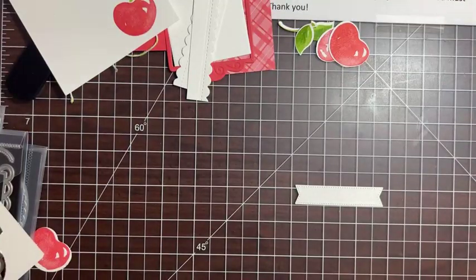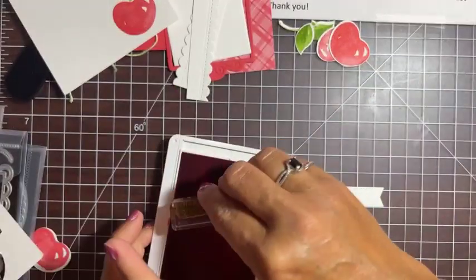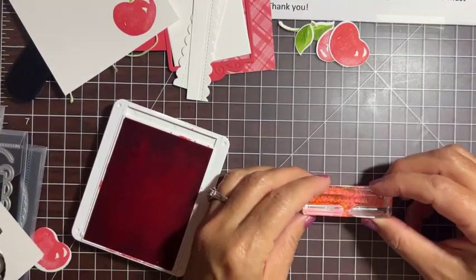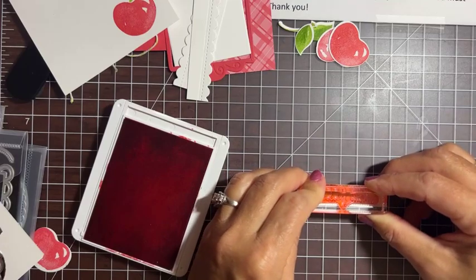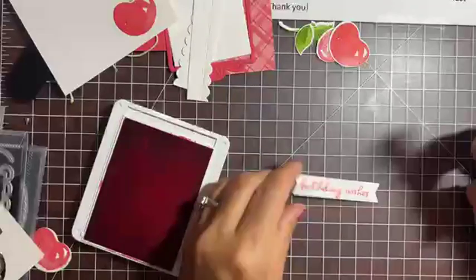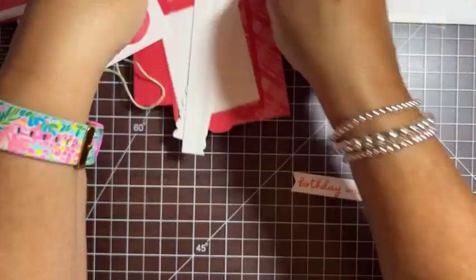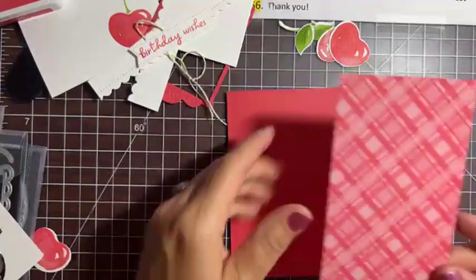And then let us stamp our sentiment. Now we're going to use birthday wishes. Sorry, I'm kind of going back and forth here with my stamp pads. So I have my birthday wishes stamp, and let's see if I can get this one right in the middle. So my stamping's been a little off tonight, but that's okay. Usually I like to stamp this on the cardstock and then cut it out because then you can see where it's at. But I think that came out pretty good.